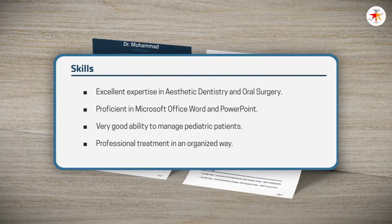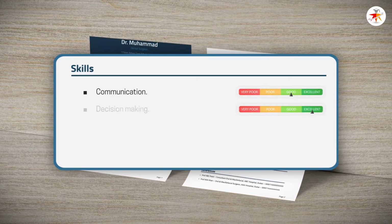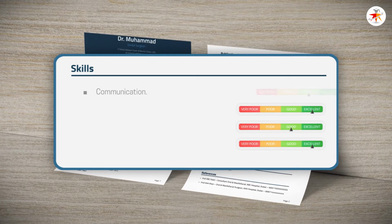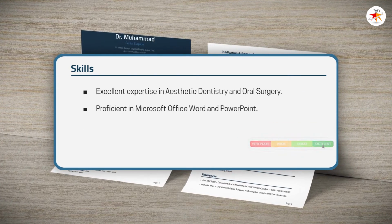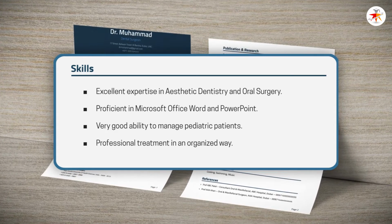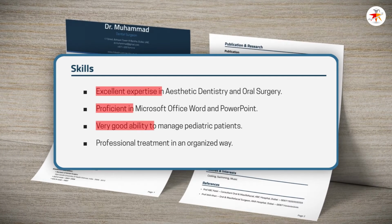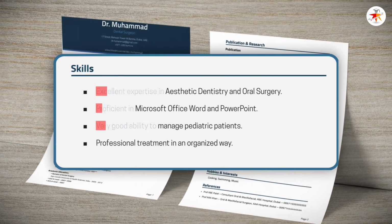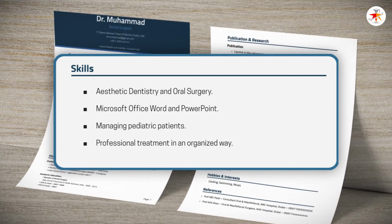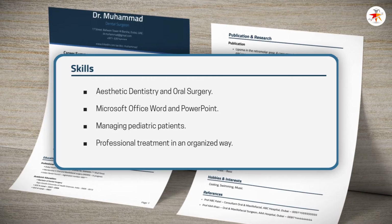In this section, instead of listing ambiguous skills like communication, decision-making, or creativity, list your hard skills with bullets instead of using charts or graphs. Hard skills are your certified skills that you get certified for or can take a test on. Also, avoid using filler words, just get to the point to save time of your employer. If you are not proficient in these listed skills, then such skills shouldn't be listed here in the first place.